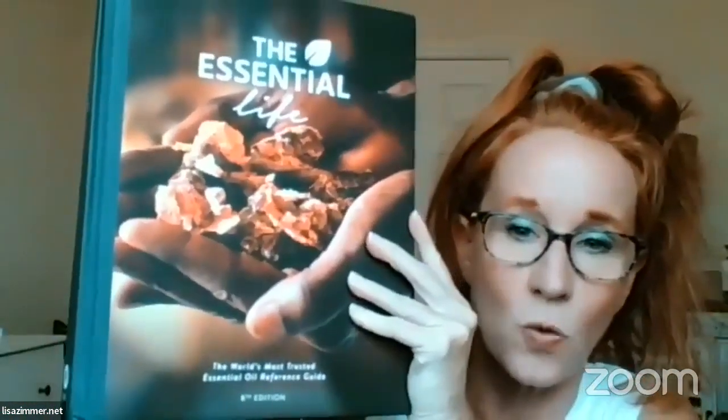All right. Let me look here. So this is how much information there is just for hair, skin, and I think that's just skin. That's just skin. All right. So huge, huge, huge information. All right. So let's go with discoloration. Okay. Bergamot, which is phototoxic, not just photosensitive. Myrna, here's my book, The Essential Life book from oillife.com, 8th edition.